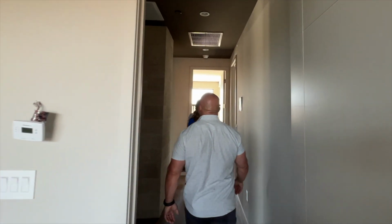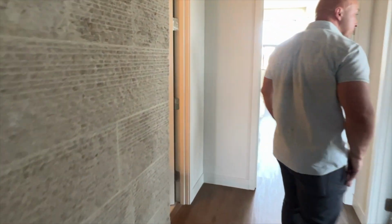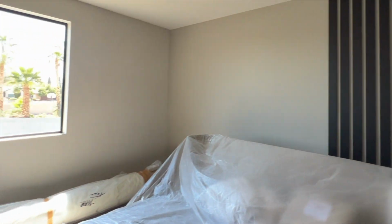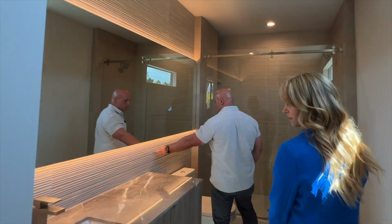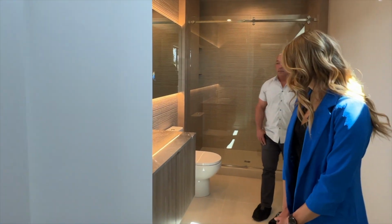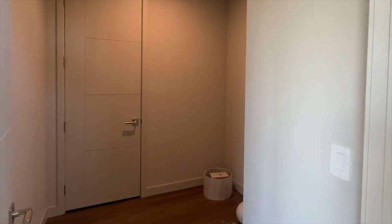Over here, you have 2 standard bedrooms, and everyone I walk in here is always really surprised at how big the closets and the bathrooms are for our standard bedrooms, and really how big they are in general. Nobody has to compromise or fight for the bigger room. Yeah, this is nice. I like these tiles. That's so cool. That backsplash in there is really cool.